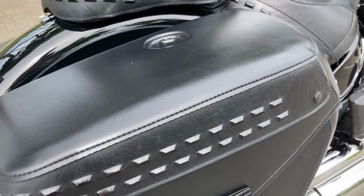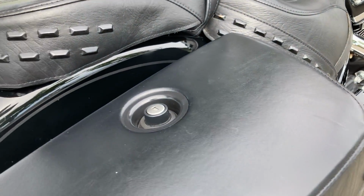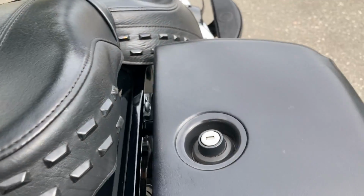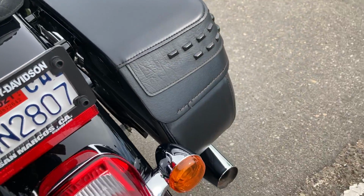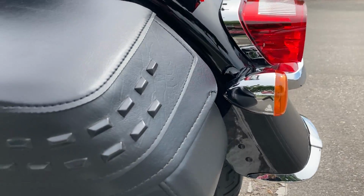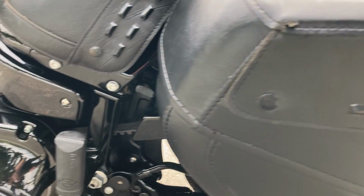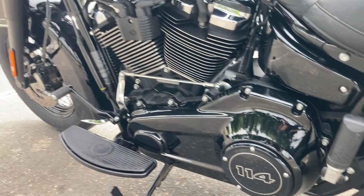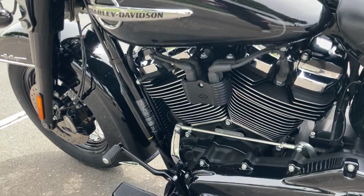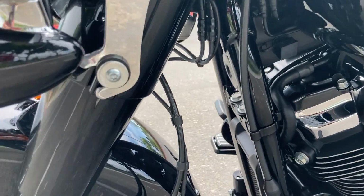These leather saddlebags are really awesome. They're structured and they lock, and they're hard mounted as well. So they're not going to be floppy on you, and they're really secure. I really love the new black studs they've been doing lately. And this bike is also equipped with ABS.